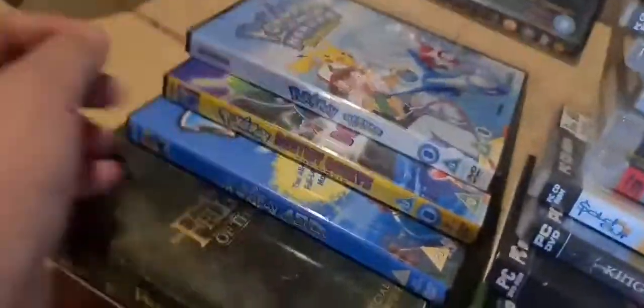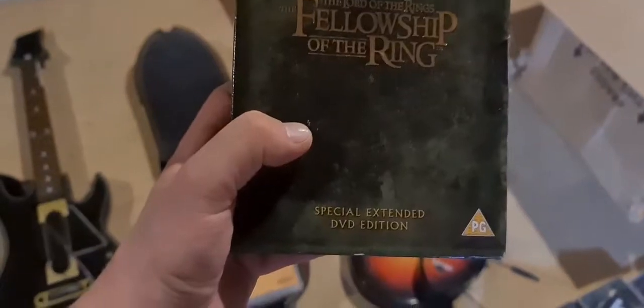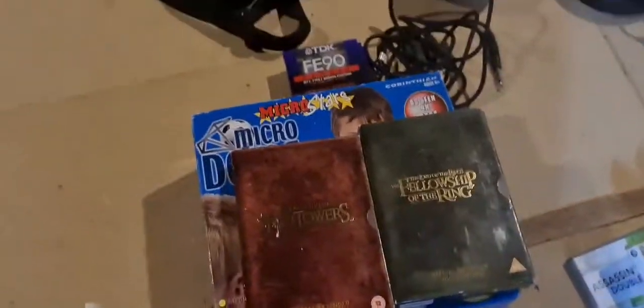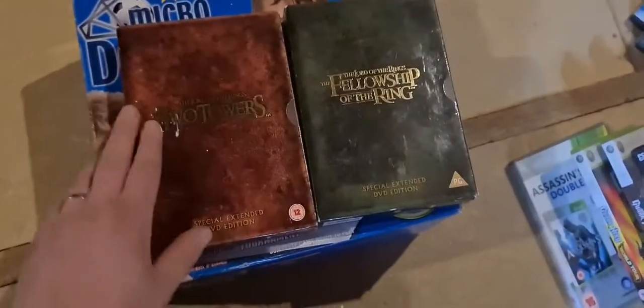Picked up this anime Akira, because it was anime. Got a sealed copy of Pokemon Heroes the Movie, Destiny Deoxys, and Pokemon Forever, and some of these Lord of the Rings special edition DVDs. If you can complete a set of these, you're looking at a good return as well. Unfortunately, I had one in stock previously, but it was actually the Two Towers again, so I've got two of these and one of those. But yeah, pick these up if you can, guys.